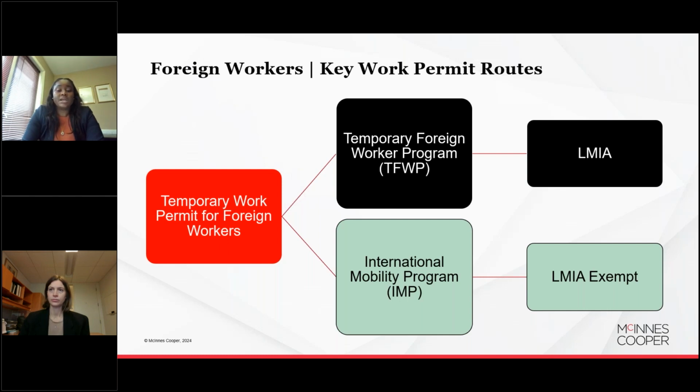The second one is the International Mobility Program. This is an LMIA-exempt process, and the notion of the International Mobility Program is that work permits are issued to foreign workers on the basis that having them brings cultural and economic benefits to Canada, on the basis that Canadians enjoy similar benefits outside of Canada. So you find such work permits being issued on the basis of international and trade agreements that Canada has with foreign countries. There are so many international trade and mobility agreements that Canada has, for example, the Canada-United States-Mexico Agreement, the CUSMA.